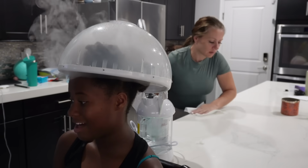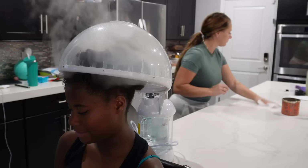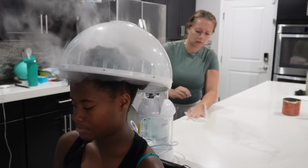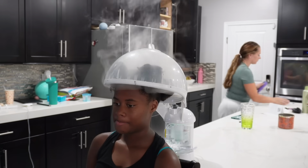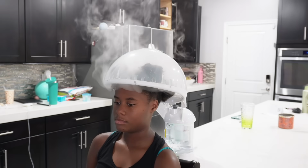I found this hair steamer on Amazon and it was a pretty affordable price. It had amazing reviews and I just had to try it to level up my game with my girl's hair, and I was pleasantly surprised. Like, look at that gorgeous steam. It really gave off that relaxing spa pampering vibe that I'm totally here for.